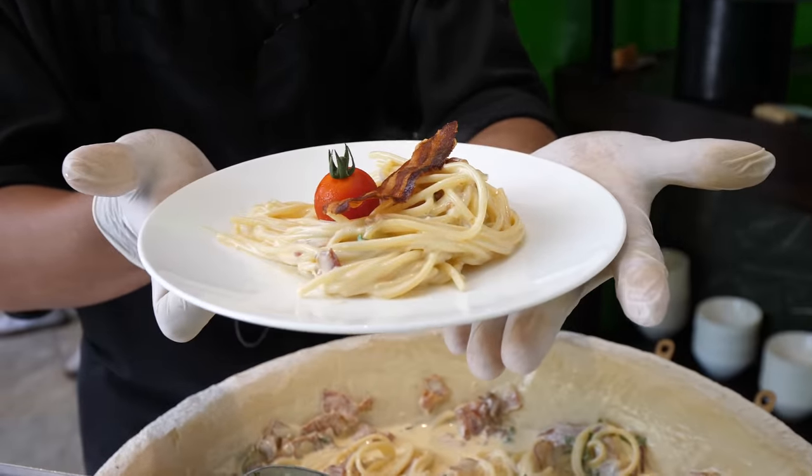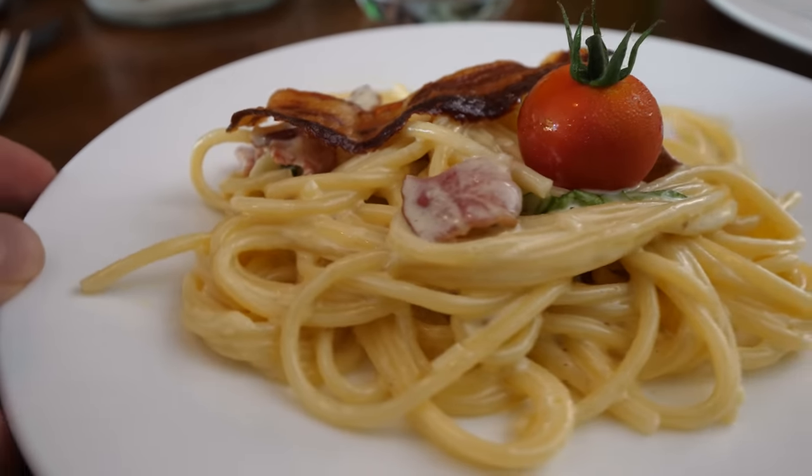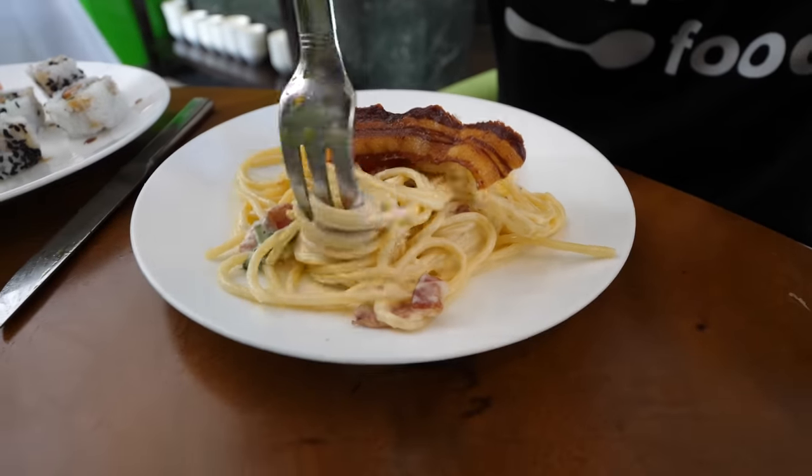He wheeled out a cart directly to my table with an entire wheel of cheese on it. He swished it around in there and just coated it in even more cheese, and he whooshed that around. It just looks to be a cheese lover's dream come true.